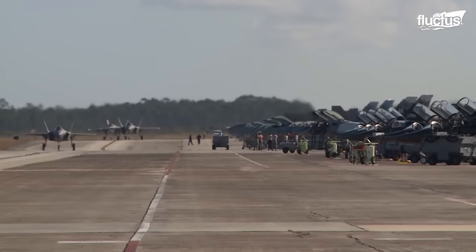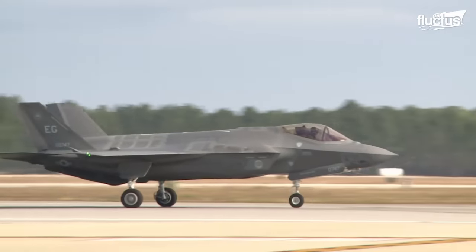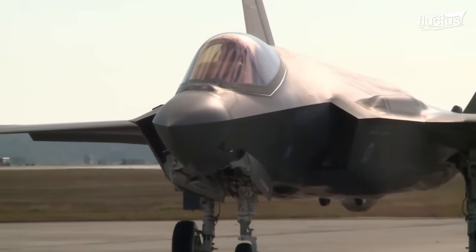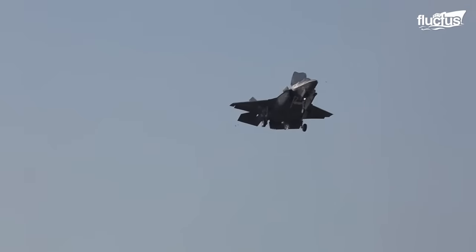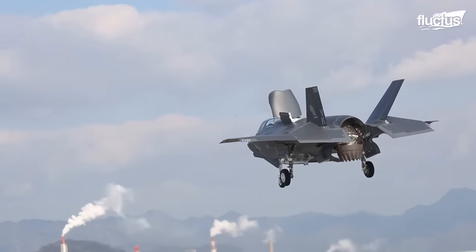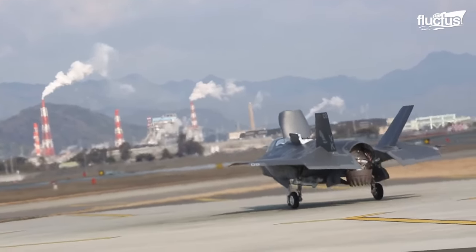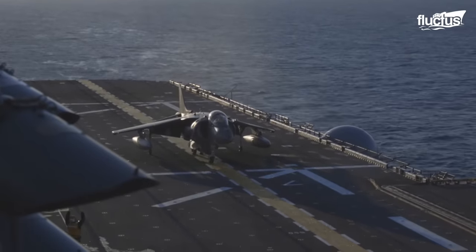The F-35 emerged from the Joint Strike Fighter program, consolidating various combat aircraft initiatives from the 1980s and 1990s. One of its antecedent programs, the Defense Advanced Research Projects Agency Advanced Short Takeoff Vertical Landing Initiative, aimed to develop a replacement for the Harrier jump jet for the U.S. Marine Corps and the U.K. Royal Navy.